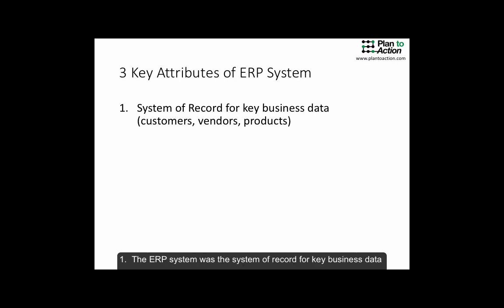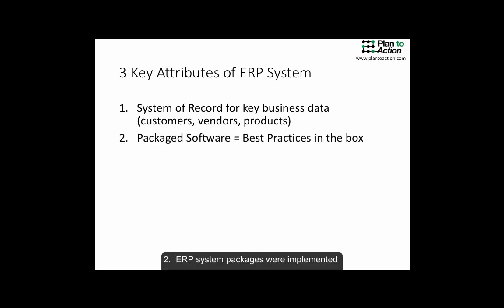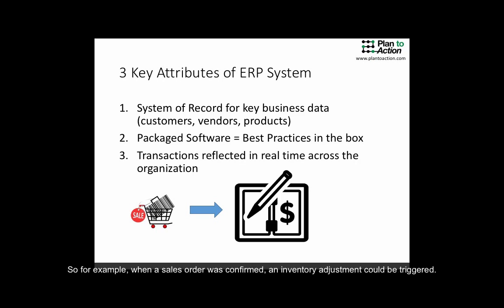Number one, the ERP system was the system of record for key business data. Think customers, vendors, products, pricing, warehouse locations, things like that. Number two, ERP system packages were implemented as much as possible without significant changes to functionality because they were intended to guide companies to use best practices in their processes. And number three, work done in one department triggered work in a related department in real time. So, for example, when a sales order was confirmed, an inventory adjustment could be triggered.